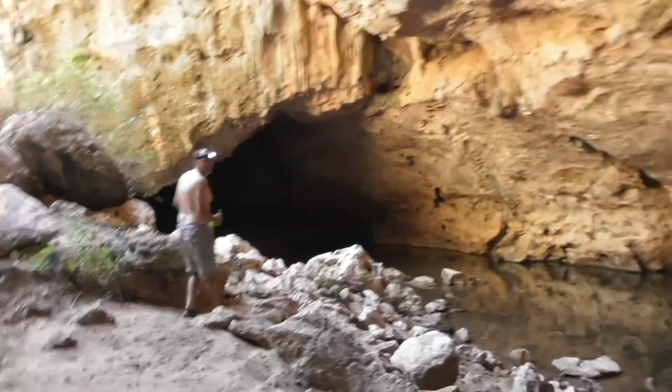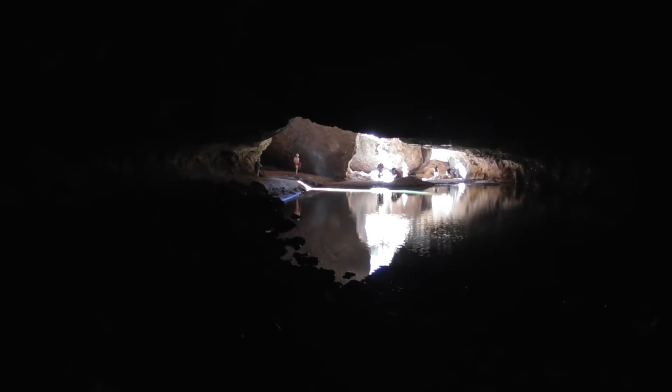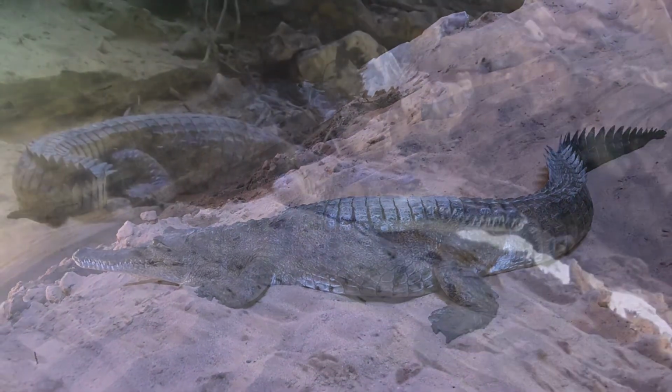Grant leading the way as we enter back into the dark caves. Here we are. We arrived back at the opening that we first entered the cave system into. It's been a blast. I would never want to have missed this ever, and I hope everybody comes here and does it.